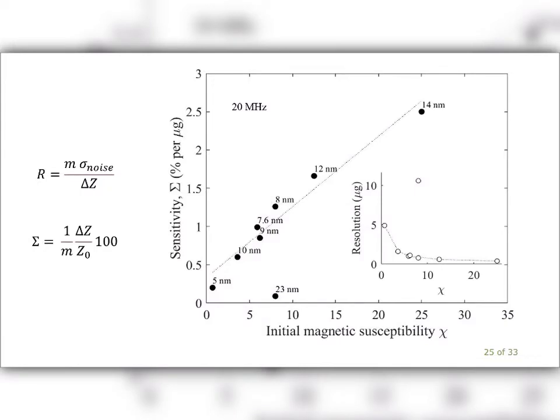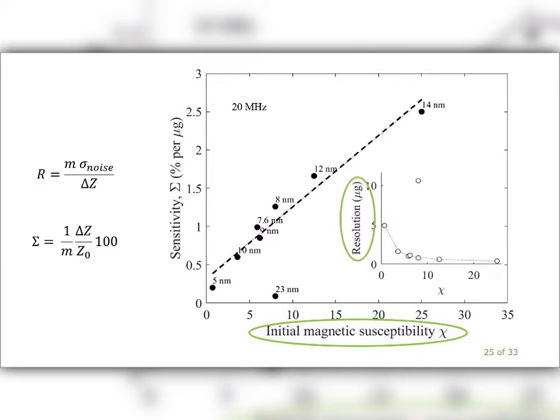This is the experimental corroboration of this idea. We have studied different types of nanoparticles with sizes between 5 and 23 nanometers, obtained by different synthesis methods and with various coatings. And we see there is, as expected, a correlation between the sensitivity and the initial susceptibility, which is represented here on the x-axis. Accordingly, the resolution improves, and the higher susceptibility particles allow detecting smaller amounts.